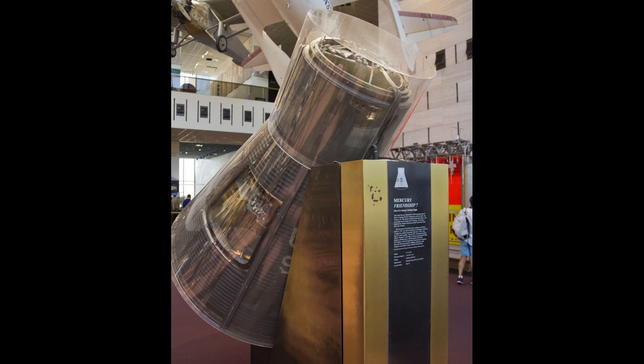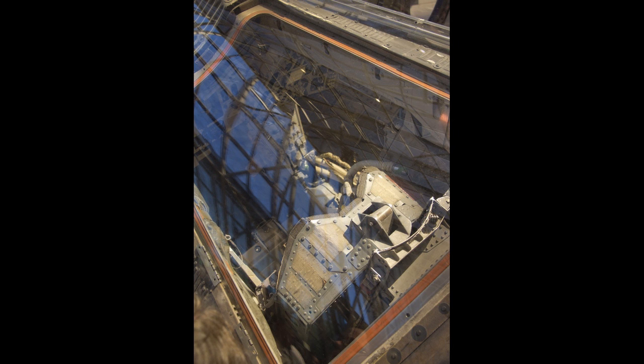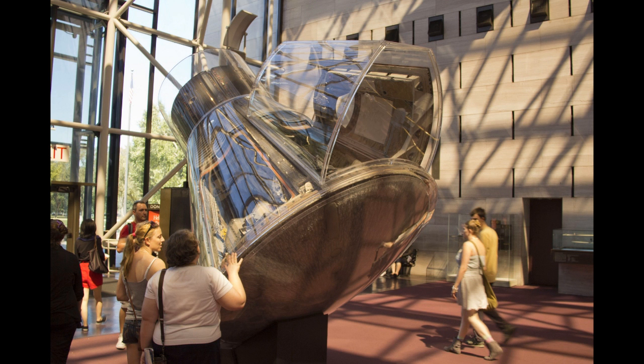This spacecraft, the Mercury Friendship, was launched on one of those multi-staged liquid-fueled rockets, making John Glenn the first American astronaut in orbit. You can have a look in the capsule, but the plexiglass makes it a bit hard to photograph the insides. Close by we'll also find the Gemini 4 capsule.